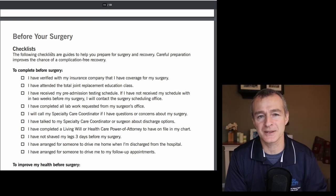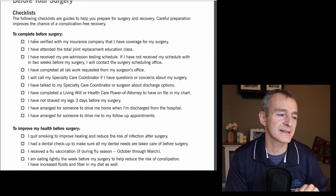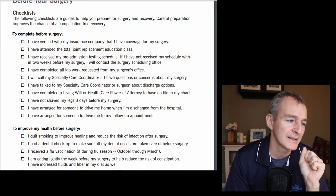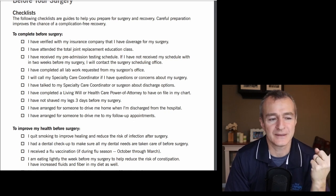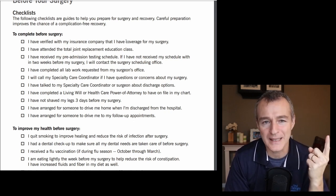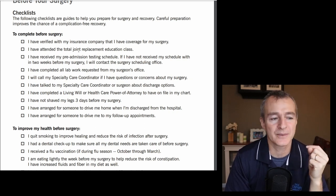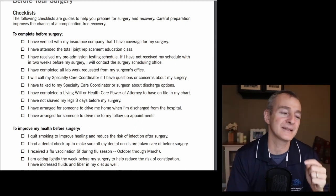Before surgery checklist. I'm a huge fan of checklists. Let's take a look at some of this, and then this will be saved as a separate document for you. To complete before surgery, have I verified insurance? We want peace of mind. We want to know what's going to be covered, what's not. Have I attended the total joint replacement class? This is the class, so check it off your list.